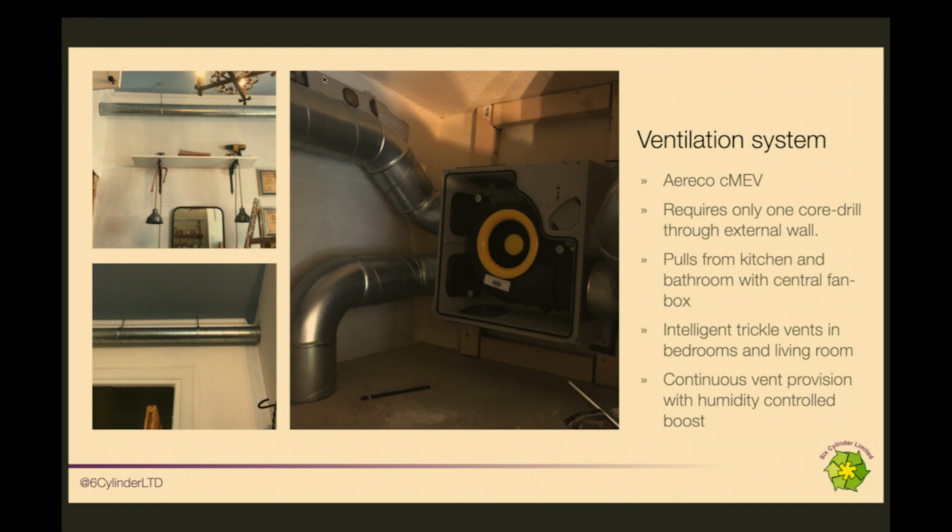So I just did centralized mechanical extract ventilation, so it pulls continuously out of the bathroom and the kitchen at very low level. It requires only one core drill through the external wall. It's quite quiet, pulling at very low level 24/7, and then it boosts based on humidity. So if you cook or have a shower, it'll boost in that room for a period of time until the humidity resolves.